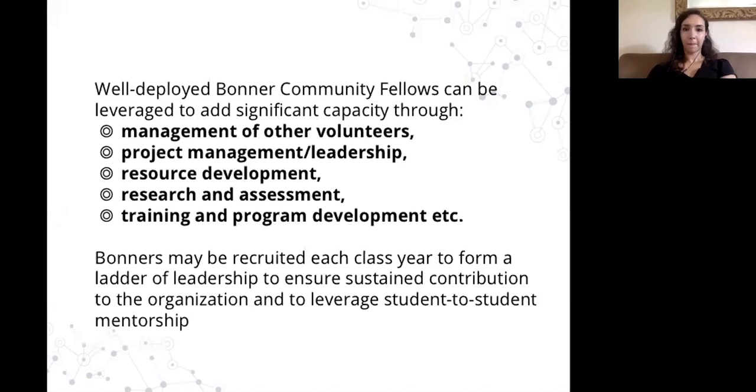These are some examples of capacity building projects that students have done in the past. They can help manage your volunteers. They can do some resource development. They can do some research or assessment for the organization, or they can help with training and program development. Ideally, you as the partner would have Bonners every year. I know in some cases, organizations don't have the capacity to have new Bonners every year. Again, these are ongoing conversations between you all and us, the community partnership team. So if you are concerned about your organization's capacity this year and hosting Bonners, please let us know individually or after this session.